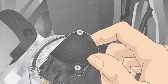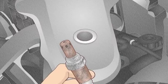Fuel delivery problems. The fuel delivery system is responsible for delivering fuel from the fuel tank to the engine's cylinders. If there's a problem with any component of the fuel delivery system, it can cause your car to have trouble starting or accelerating. Some common fuel delivery problems include fuel pump. A weak or failing fuel pump can't deliver enough fuel to the engine, leading to poor acceleration.